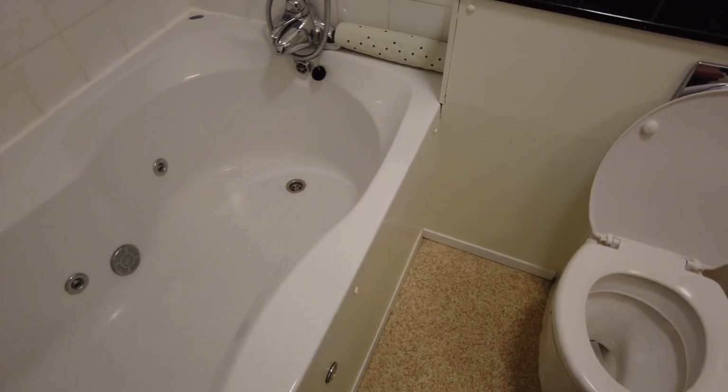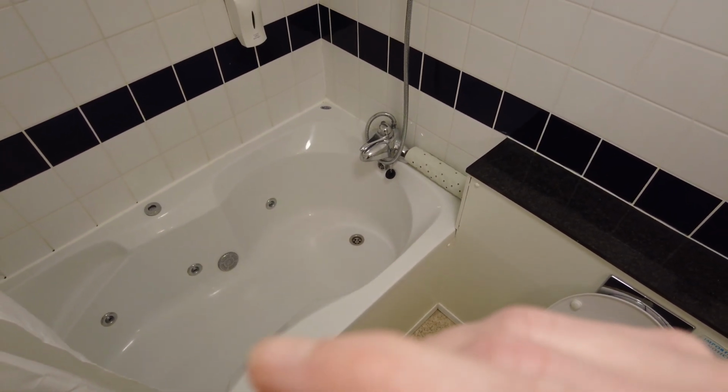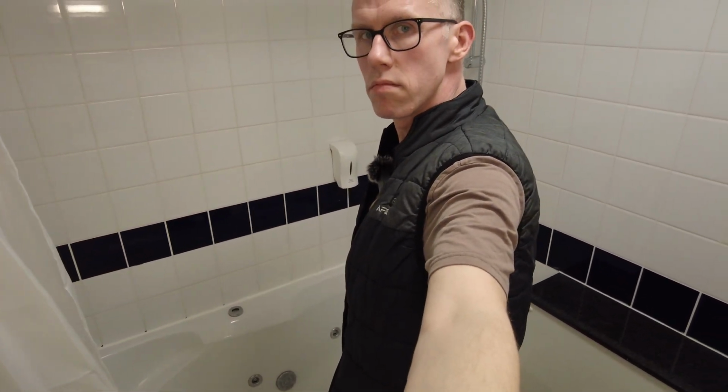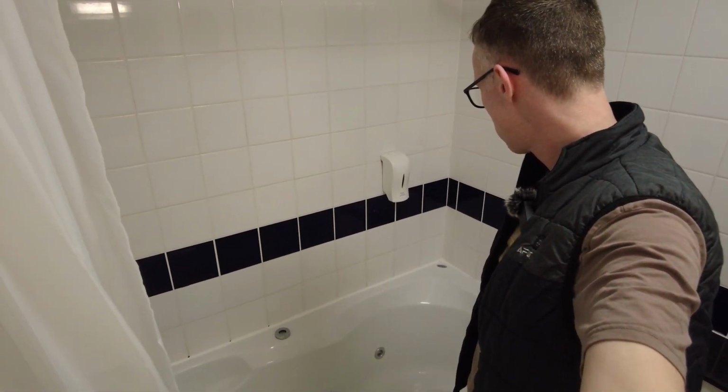And what is this? Is that for a jacuzzi or a heater? That'll be interesting. I can't imagine that's going to work. But it does look like we've got a jacuzzi bath and shower. Looks like a pretty alright shower really, big bath in comparison to where I am. So yeah, good size. Got a hair and body wash.